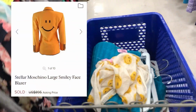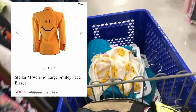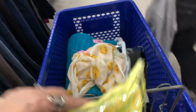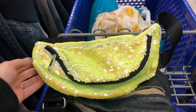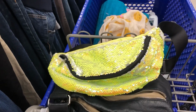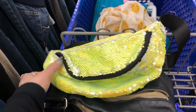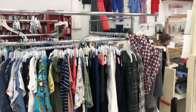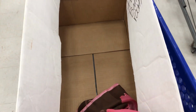Okay, let me move up. These kids are having fun, so hang on. Okay. And I found this bag. Wait a minute. So I'm thinking, can that qualify for a smiley face belt bag? I'm going to think about that for myself. Okay, I'm getting ready to check out. I'm in line. I don't want to film people. I grabbed a box because they have boxes here and it saves on packaging.